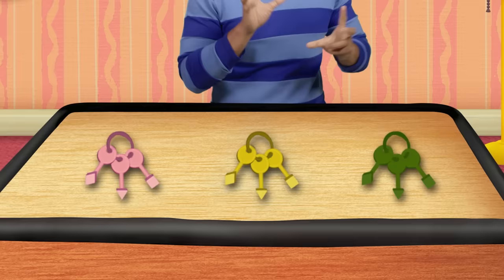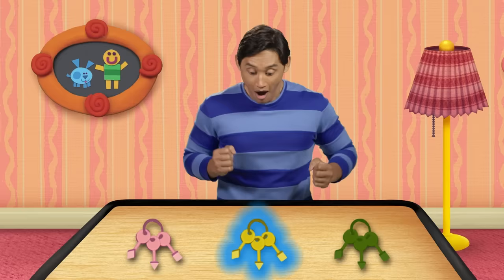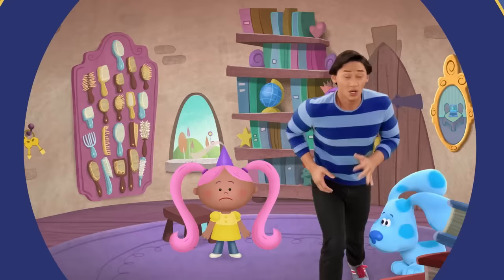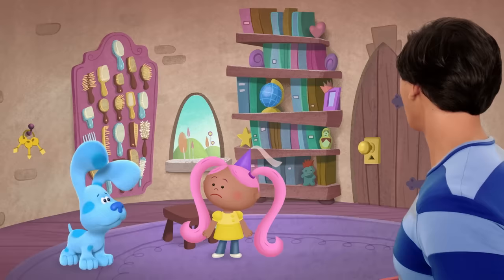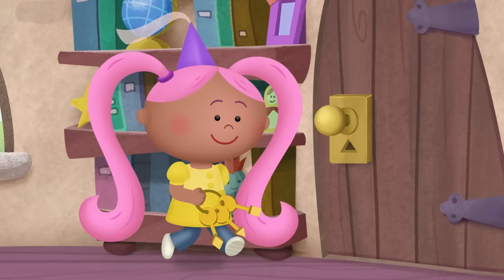Bye-bye. I'm looking for the color yellow. Which of these is the color yellow? You're right! We really need to figure out a way out of this tower. Do you see anything that can help? Keys! The keys! Oh, yeah! Yeah, look! Keys! Maybe one of these keys will get us out of this tower.